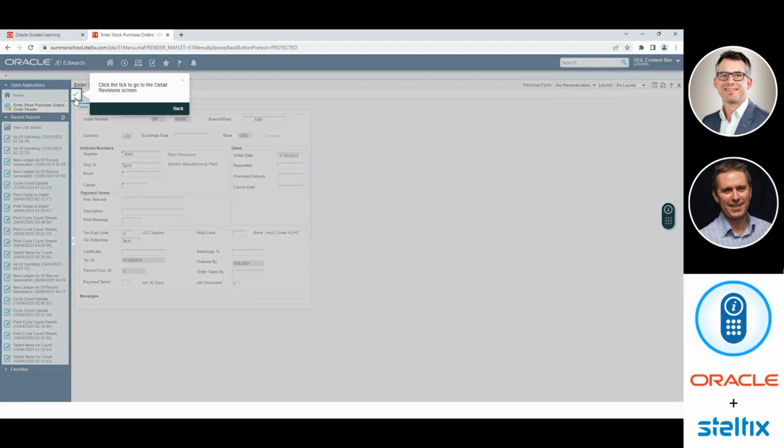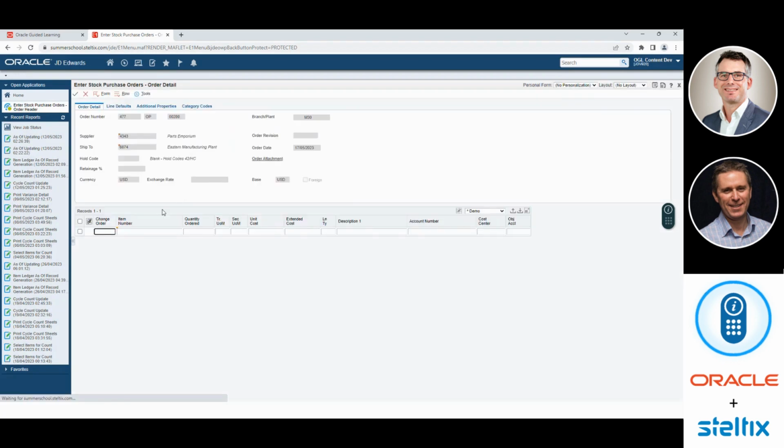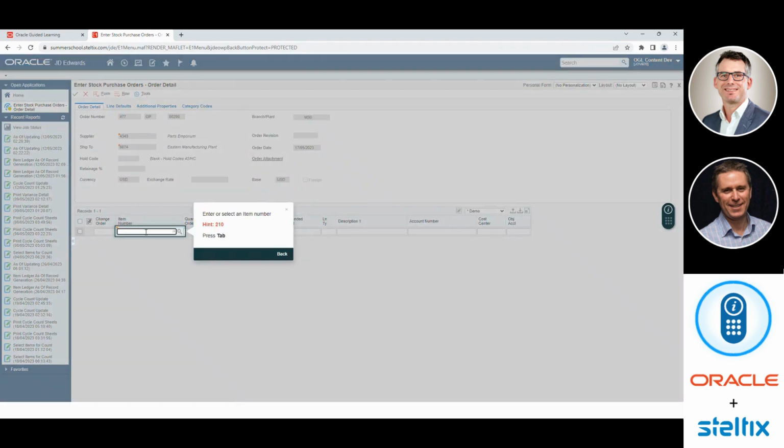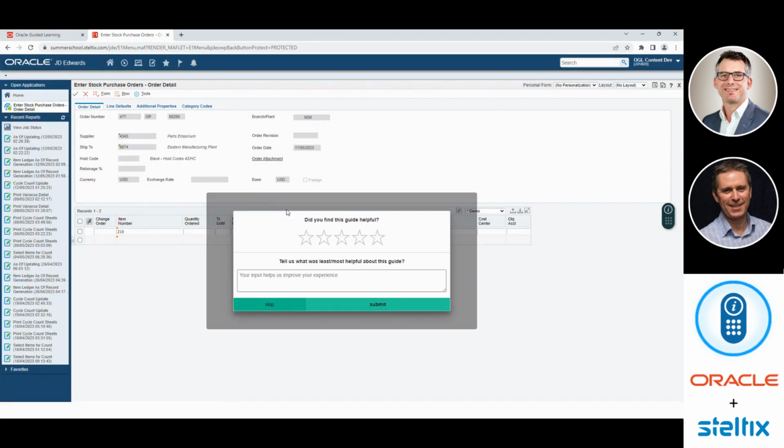that's the header. Now it asks me down to the detail. Now I won't go through this transaction end to end, but I think you'll get the idea. But in the interest of time, I'll just enter the item number. And then I could obviously step through that into the quantity and continue the training material. I will, however, at this point, just pause the training material or exit out of it, just in the interest of time. That is a feature you can enable or disable.